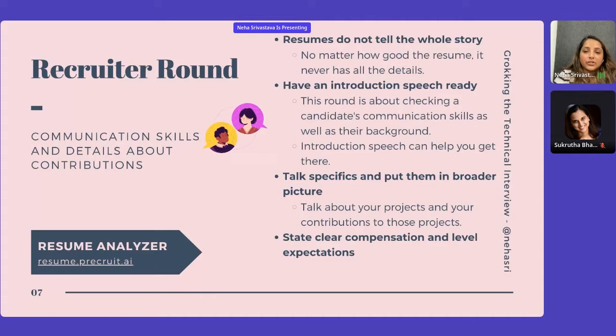Now, as we discussed earlier, resumes do not tell the whole story. So the purpose of this round is for the recruiter to get to know you a little bit, get a sense of your communication skills and also your experience. They want to get a better understanding of your competencies and your background. Now, it is generally an ad hoc conversation with the recruiter, but if you're actively interviewing, it's likely you'll be doing this many, many times.